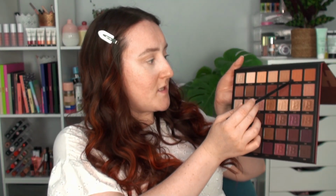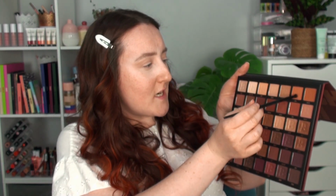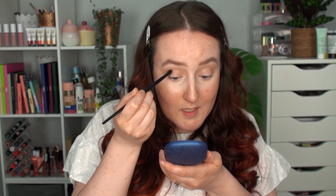Then I'm going to go in with a really small blending brush and I'm going to go into Maple, which is this one, can you see? This one up here, like a burnt orangey sort of colour, and I'm going to do the same thing but keep it a little bit further down, further onto the eyelid, not blend it out as far. Then with the same very small brush I'm going to just go right onto the end of the brush, so I'm getting even less product, being even more precise with it.